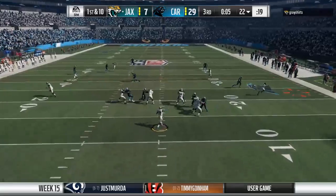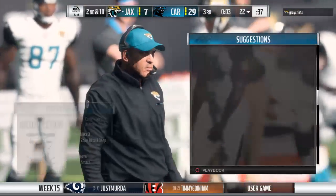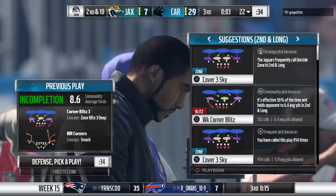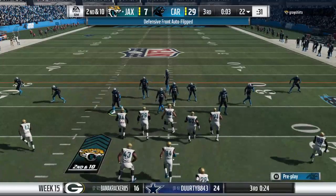From the gun, it's Mahomes. He couldn't quite hold it. Got hit. Ball pops out. Incomplete. It's a lot of contact going on there, and in the end, unable to keep two hands on the football and bring it into his body. Everything looked pretty good until the finish.